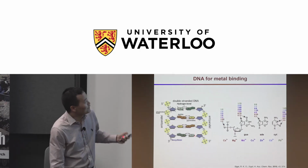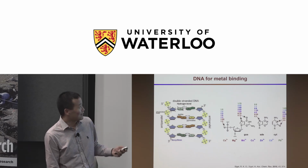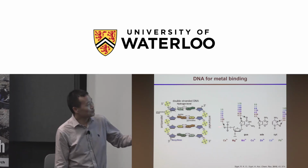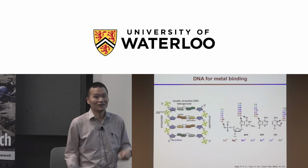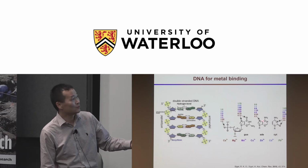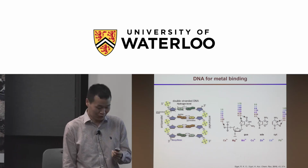So this is the structure of DNA. We all know DNA is the hallmark of molecular biology. And chemically, if you look into more detail, it has a phosphate backbone. If you open up the duplex, you expose the bases. The bases also have many chemical features that can interact with molecules. Here I give you an example of interacting with metal ions. Different metal ions can bind to different places in the DNA. And of course, the DNA can also bind to other types of molecules.